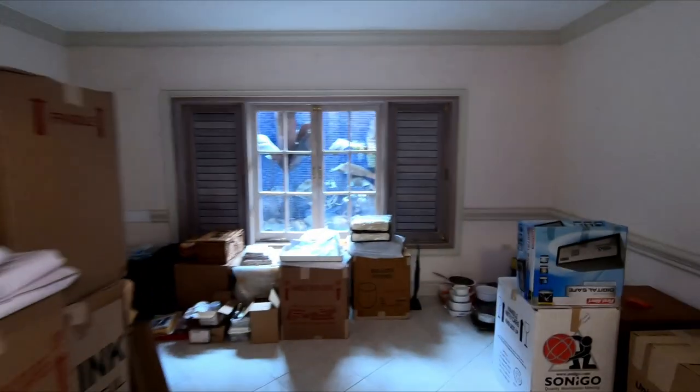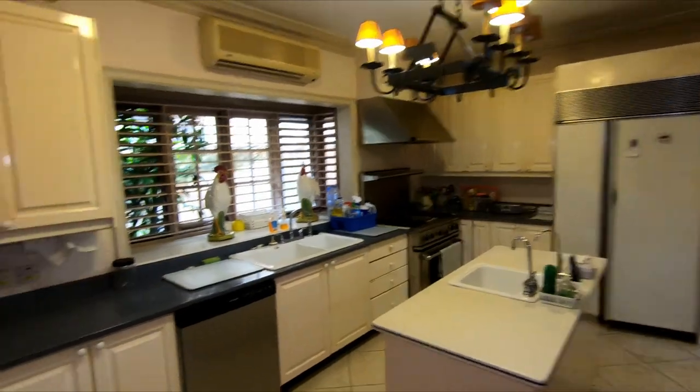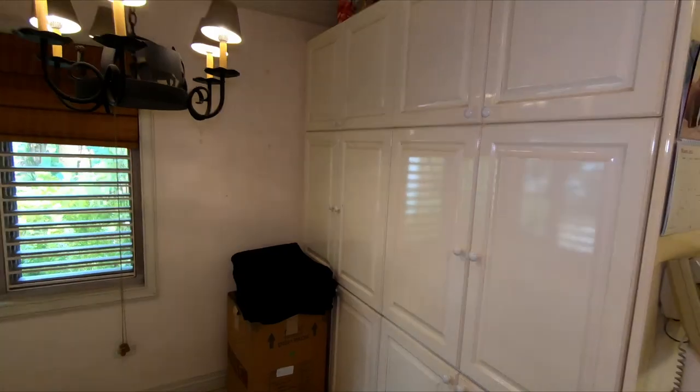You have the dining area right here. Let's move to the back where the kitchen area is. And then there is a wine cellar right here, and then a pantry right here. Lots of additional storage on this side. Moving through the back, this door leads back to the outside.